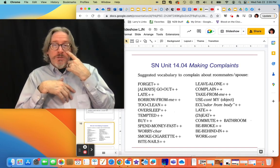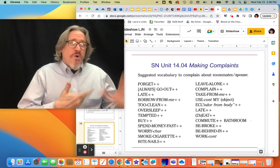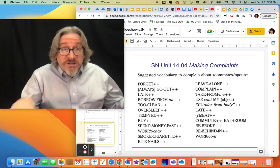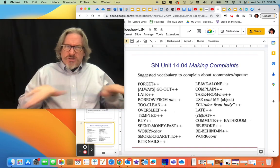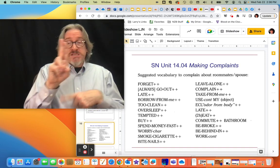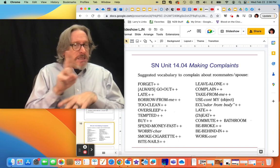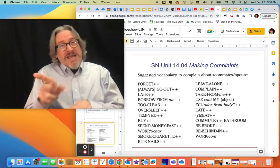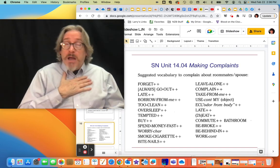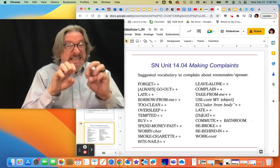Leave alone, to wants to be alone. Use, also the sign for wear, but use. And this tends to be, you could again, repeated, recurring. Use, buy stuff, my stuff, right? My car, my bike, my toothbrush. Ew.